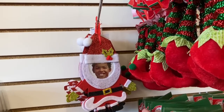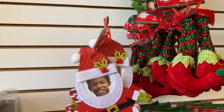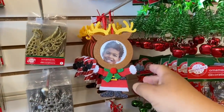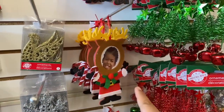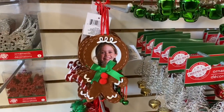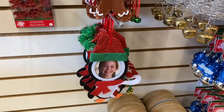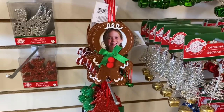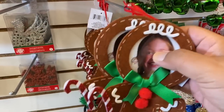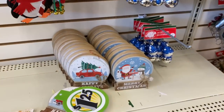All right, so I'm definitely loving these. These are definitely new. I hadn't seen these. Look at these little picture ornaments. That is definitely cute. And then they have the Santa and the little reindeer. How cute is that? Oh my God, gingerbread. I'm all excited. And then they have the little penguin. How cute are these? I'm gonna grab a couple of these. These are so stinking cute. I think those are great little items because they'll definitely be one of a kind.